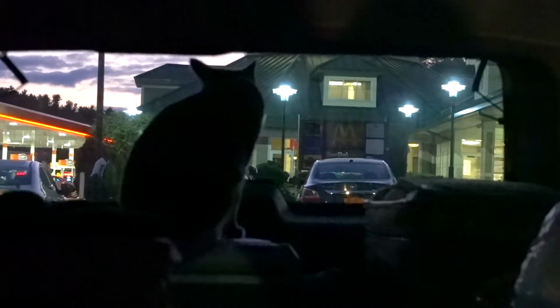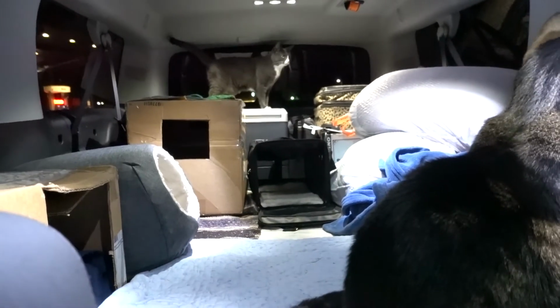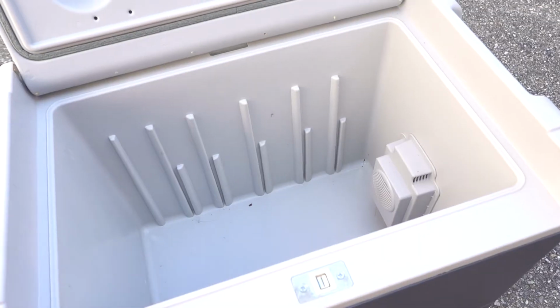I'm sure they would love any cooler because it makes a great booster seat so they can look out the back window. Overall, this cooler has been great and I highly recommend it. I'm not sure how much use we'll get out of it moving forward though, but it may come in handy as a backup if something happens to the fridge in our toy hauler.